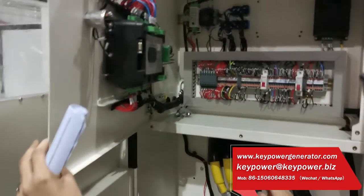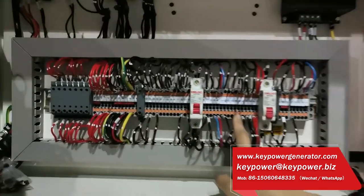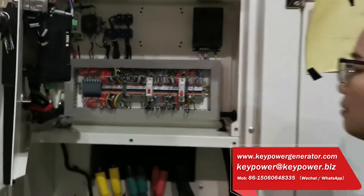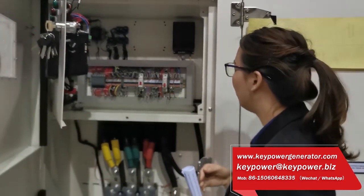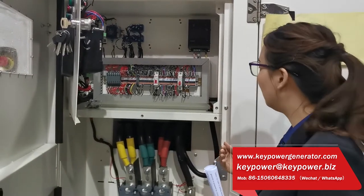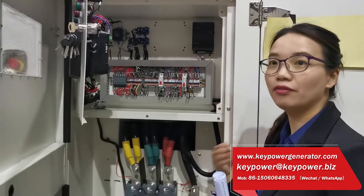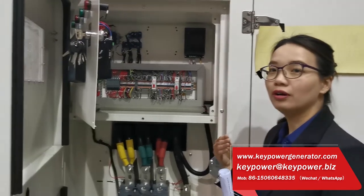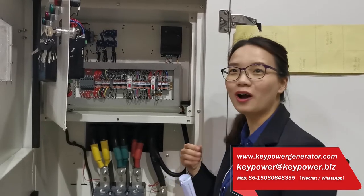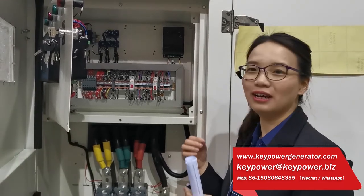Inside the control panel, this is the terminal block. This terminal block is a German brand, Phoenix. Phoenix terminal block is more durable. It is easier to connect the cable, so it makes maintenance and repair easier. After so many years of market testing, customer feedback is that the Phoenix brand terminal block is very stable. But the cost is very high. It is nearly 5 times that of a common terminal block.